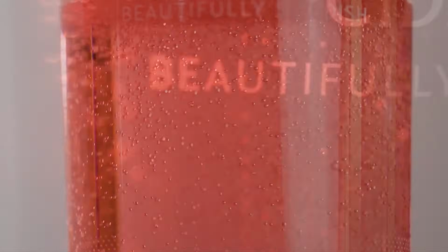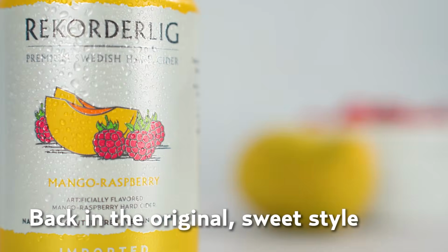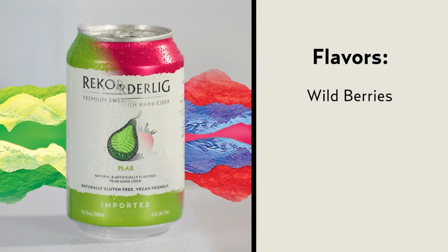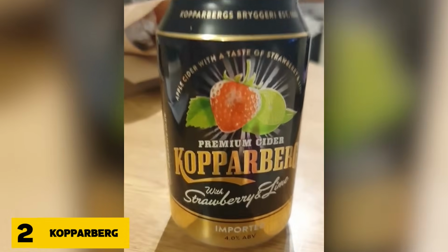There's also the stability layer, sulfites and sorbates used to keep flavour and appearance consistent through long distribution chains. It's built to travel well and taste identical, less orchard, more engineering. Rekorderlig isn't subtle, it's strategic. Ease first, consequences later. Number 2, Kopparberg.